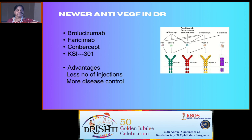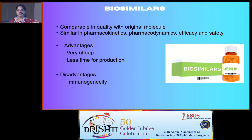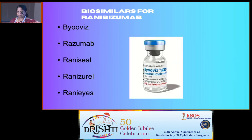Now the newer anti-VEGFs, the most commonly used ones are brolucizumab and faricimab. Advantages are fewer number of injections and more disease control. Now biosimilars, what are they? They are comparable in quality with the original molecule. They are similar in pharmacokinetics, pharmacodynamics and efficacy. Advantages are that they are very cheap and need less time for production. And the complications are again the reactions because of the immunogenicity.